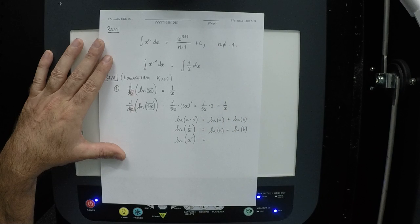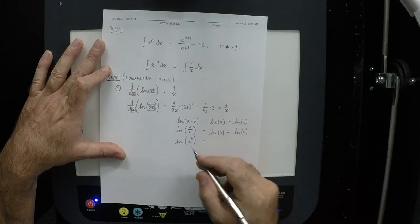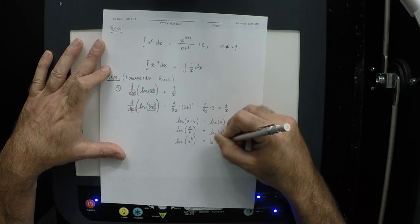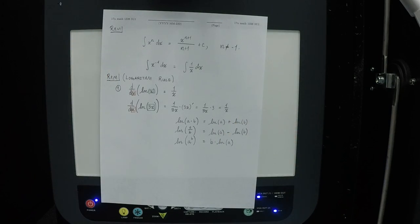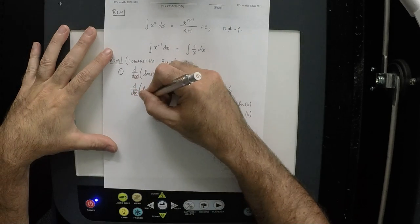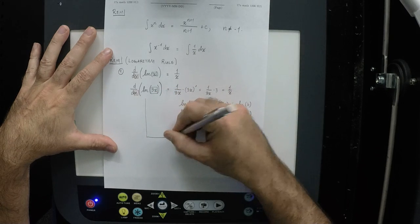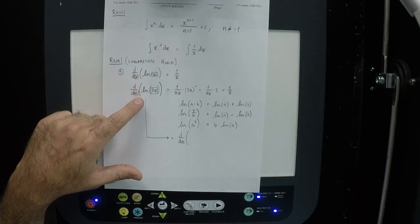What can you do there? B can come out side to play. Like this. B times log A. So those are rules from college algebra that you learned about logarithms. So that means that another way to view this one is you could say that's the derivative of something else. How could you rewrite the logarithm of 3x?